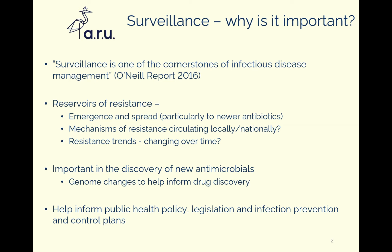So looking at the mechanisms of resistance that are circulating locally, that's the work that we've published recently, but we're also looking to do that on a more national scale, and also in collaboration with some other groups in other countries as well. Poland, we're having chats with some people there that are doing some work. So the main thing is really then to have an idea of the resistance trends. So to see how resistance mechanisms are potentially changing over time, and with seasons as well, particularly when you're talking about wildlife that move around, migratory birds, that type of thing.